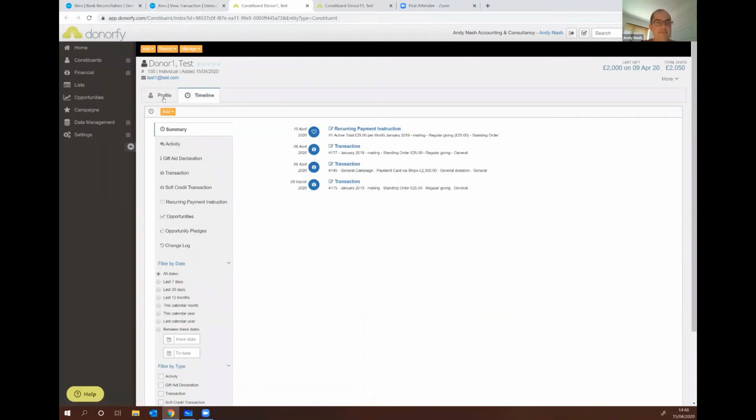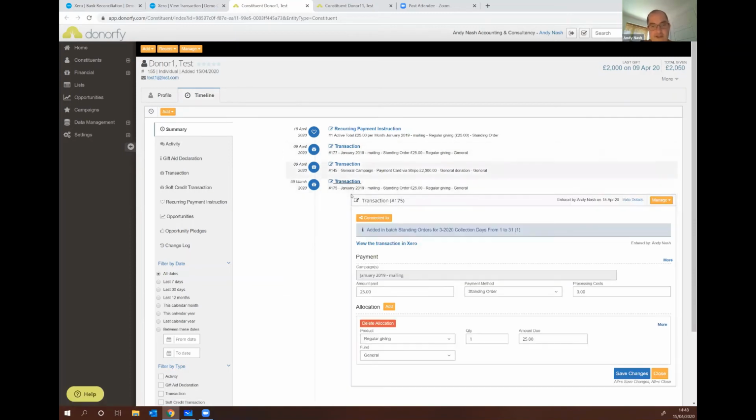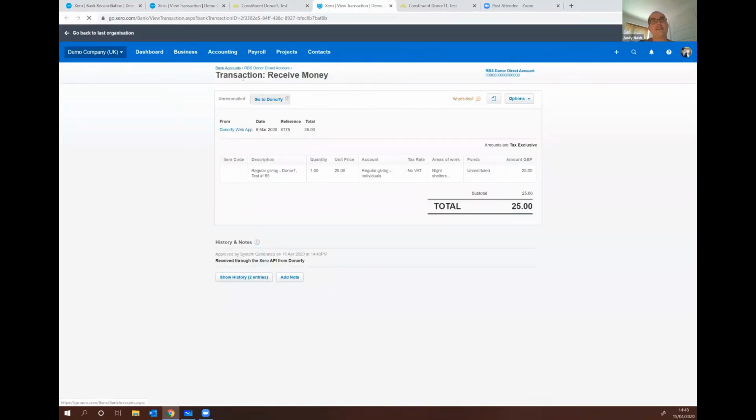So it links to a web page, which is the constituent. So if I look here, I'll then be able to go into the transaction. Now, what you'll also see is that this has now gone through and it's marked as sent through into Xero. And here I can also go back in Donorfy and I can select view the transaction in Xero and it will take me to the transaction in Xero.